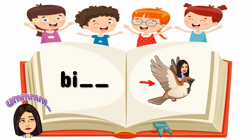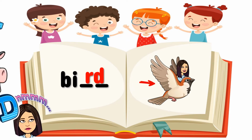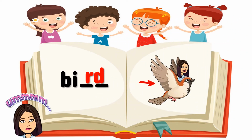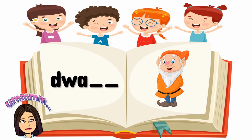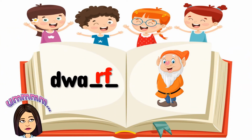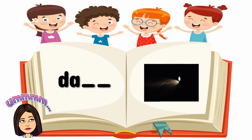The missing letters are RD, bird. The missing letters are RF, dwarf. The missing letters are RK, dark.